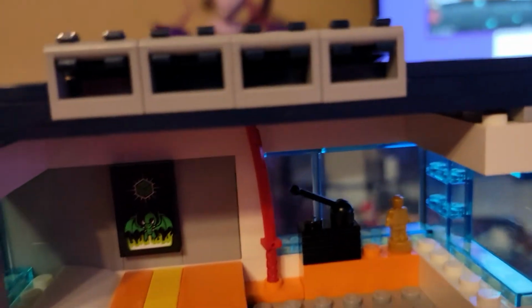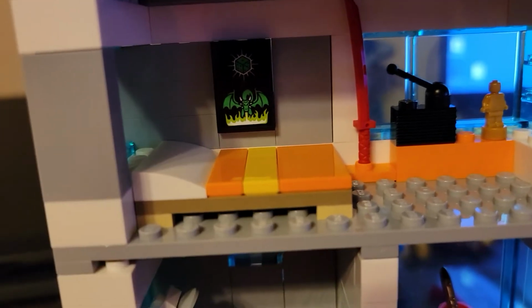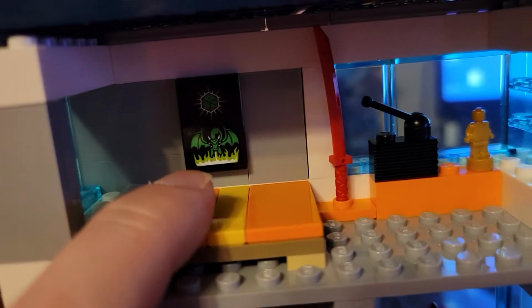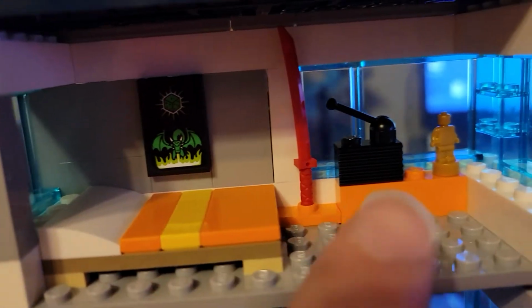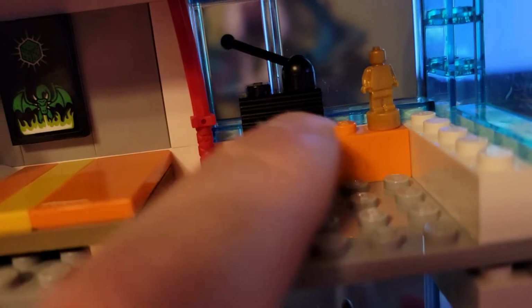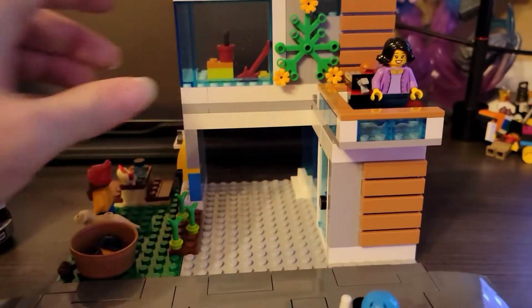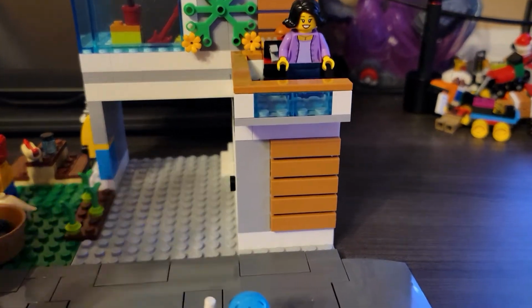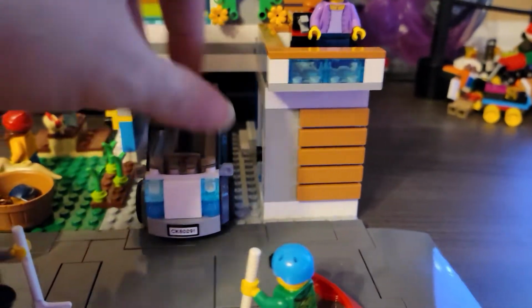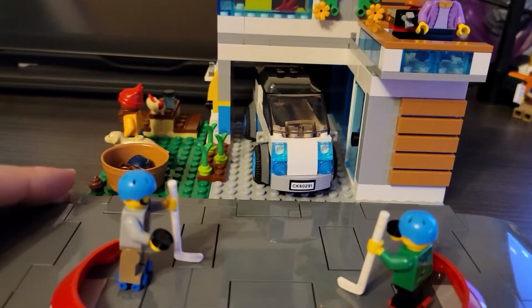And up top we have the boudoir with a nicely built bed, a poster for, I'm guessing, a Ninjago-esque sword. It's one of those slitty pieces there to make a radio, and a little statue, a little trophy guy. And I knocked Dad over as I was spinning it around. Dad, stand up. You drunk. The car has a nice little place to park, which is cool. So overall, I'd say this is a pretty nice set.